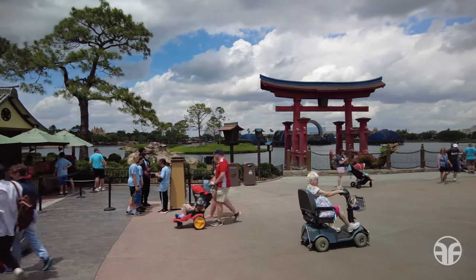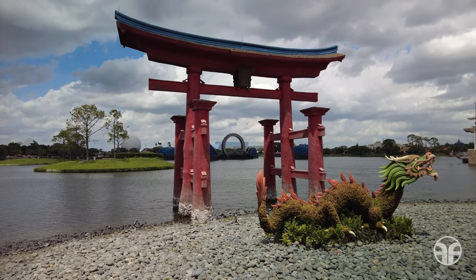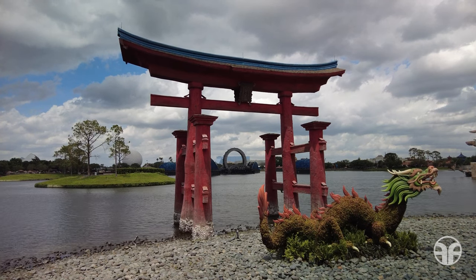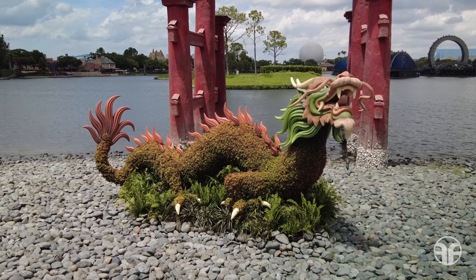In the water beyond the shore stands a vermilion torii, a gate of honor resembling a Japanese calligraph character. There's also a dragon topiary standing proudly beneath the gate.